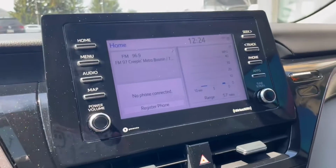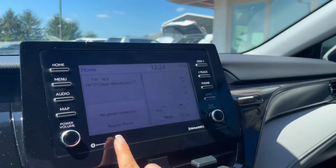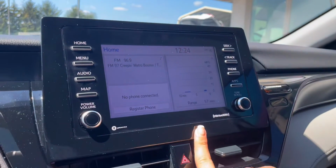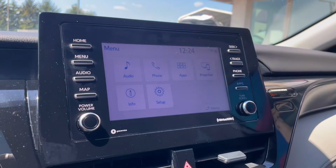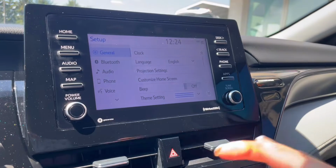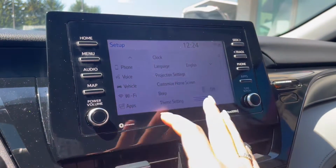Let's check that out. Here's your home menu where you have your FM radio, and then of course your phone connection and your range, so you can go ahead and have that calculated for you while you're driving. Your menu would be things like your audio, phone, apps, and projection. Setup, that would be things like your audio, Bluetooth, connecting your phone, voice commands, adjusting those to your liking.